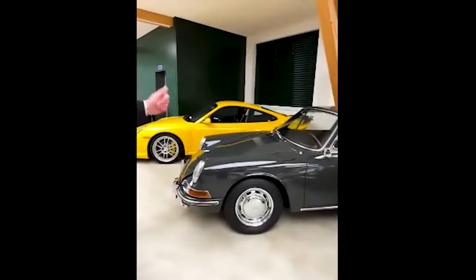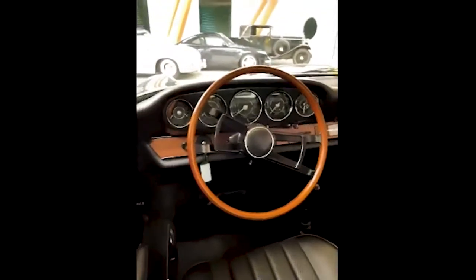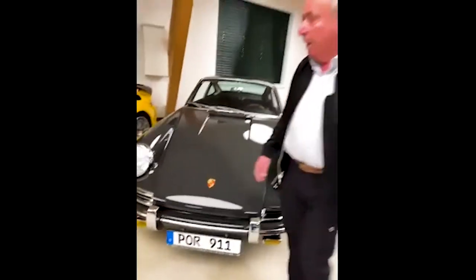Just like this one here, this is a 66 slate gray 911 with the typical equipment that the early 911 had, like the beautiful dashboard and the steering wheel in wood and the velour interior. The auxiliary gas heater was still standard at that time. Beautiful car in this color, owned by one of our collector customers.